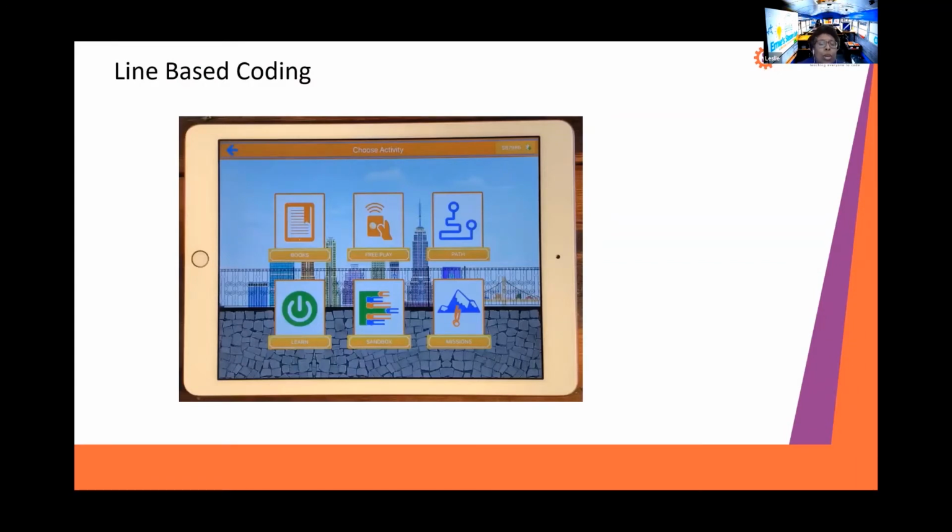This is what we're going to do. We're going to start out with our line-based coding. On your app, you will open it up and you are going to see that there are 6 modes. Today, we're only going to be talking about 5 of those modes. Students are going to choose the path mode and input their code by drawing a 10-inch square on the pad. Then they will press download and they'll see their output.